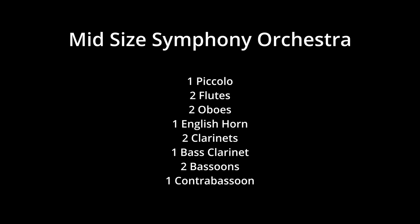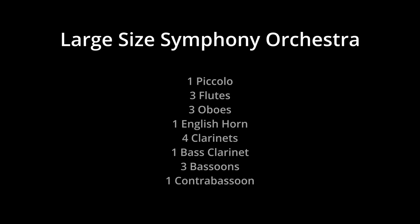Generally, the woodwind lineup in a mid-sized symphony orchestra is one piccolo, two flutes, two oboes, one English horn, two clarinets, one bass clarinet, two bassoons, one contrabassoon. In a large-sized symphony orchestra, it is one piccolo, three flutes, three oboes, one English horn, four clarinets, one bass clarinet, three bassoons, and one contrabassoon.